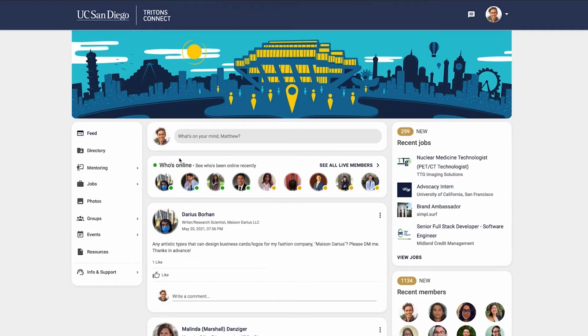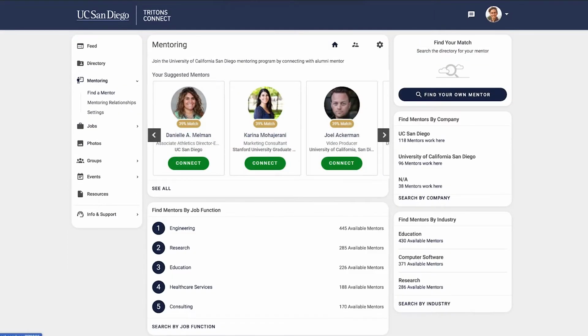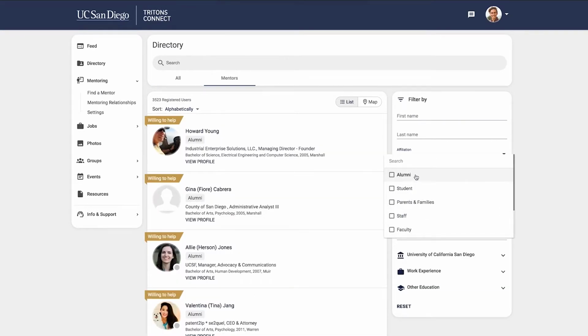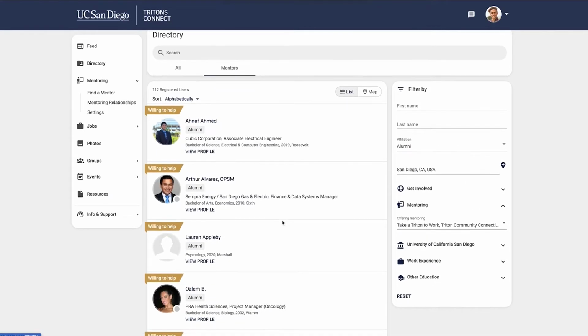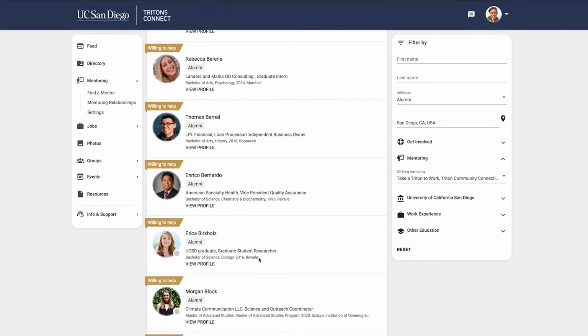All right, let's move on to the mentor section. Find a mentor. Let's see. Yeah, find your own mentor. Wonderful. Filter by, let's see there, an alumni for sure. Location, I want to be able to meet them in person, so let's go with San Diego. And look at that, there's already a bunch of people willing to help. That's awesome. That's actually incredible. Very cool, very cool.